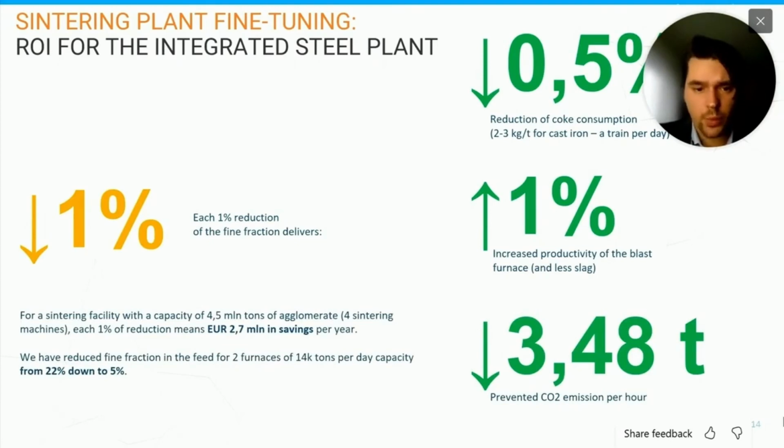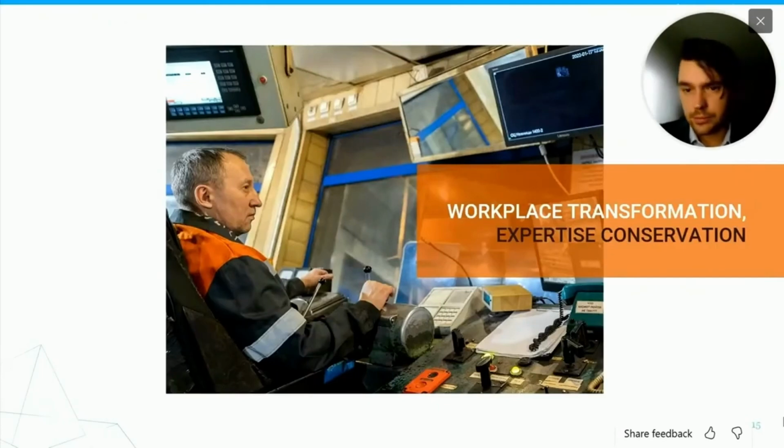In one of our projects, we have seen, for a sintering facility with a capacity of roughly 5 million tons of agglomerate per year, just 4 sintering machines installed, each 1% of the fine fraction reduction has cost roughly 2.7 million euros in savings per year. This is our direct economic effect. And we have reduced the fine fraction from previous 22% down to 5%. You can imagine where it took the customer. And for sure, the process engineers usually are also happy since the workplace transforms accordingly, and rather exhaustive expertise gets conserved and embedded in our IT solutions.